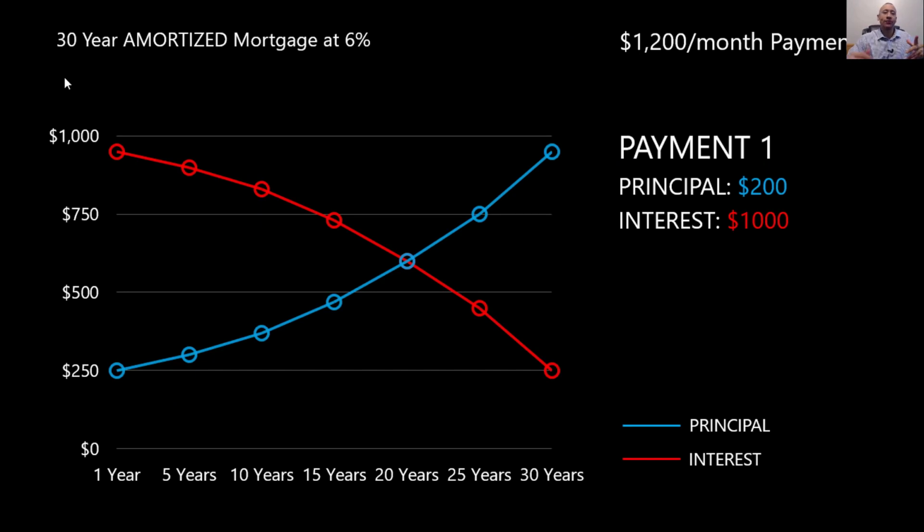Let's take a deeper look at this 30-year fixed mortgage that our average American household has. Here's your typical amortization schedule. Over the course of 30 years, when you send in that first payment, the biggest portion of it is going to be interest, and a small portion is going to be principal. At the end of the loan, it'll be the opposite. On that very first payment of $1,200, only $200 is knocking down the principal, and $1,000 of the $1,200 is pure interest going right to the bank.